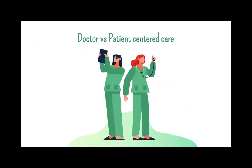So let's just contrast these two. When I'm talking about doctor-centered versus patient-centered care, I'm talking about high quality, both of them are high quality care systems, but the doctor-centered care, I'm going to call the noble cause. And this is how we've all been trained. This is how our academic universities work.